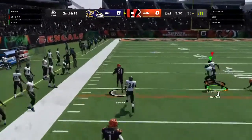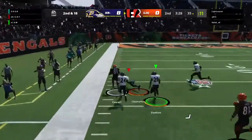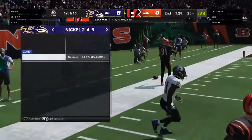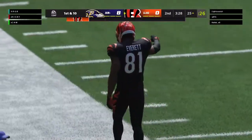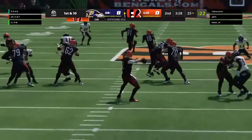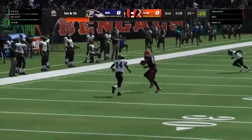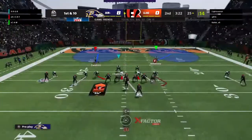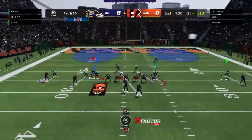Wilson out left. He's got it to Everett. And he will finally go out of bounds, but not before he takes it down to the 25. A big change in field position there. That's 40 yards on the catch and run. This offense finding its legs now. Here's another first and 10.